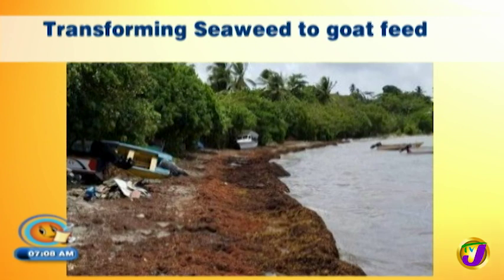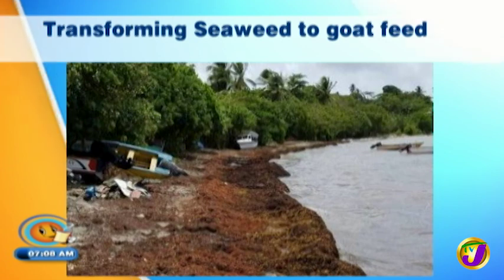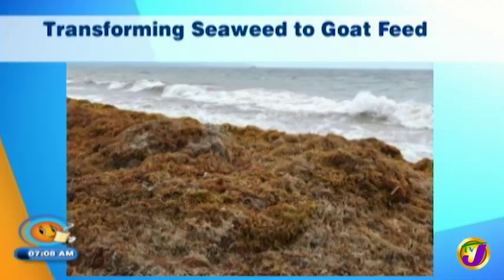But you've given it to goats? Yes. And they eat it and they're still walking around. Well, they seem to be still walking around and very healthy too.